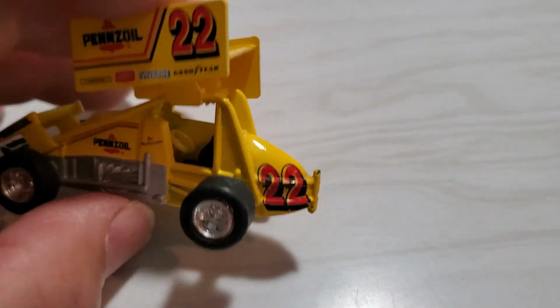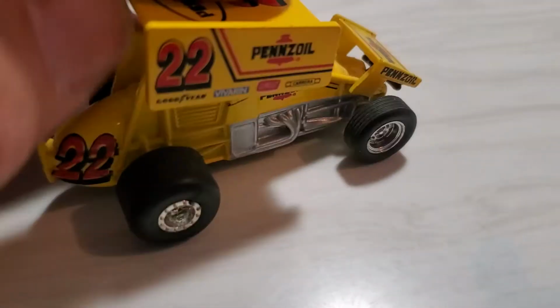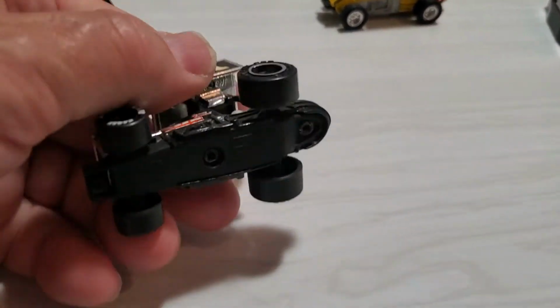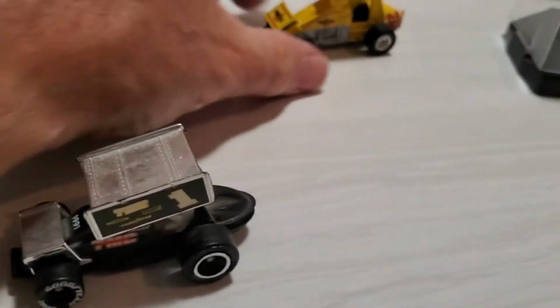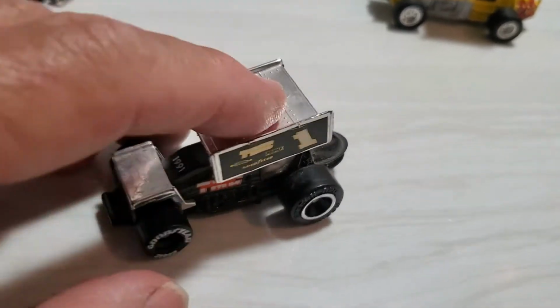And nice with rubber tires. The wing's plastic, but very nicely tampo-ed, and beautiful rubber tires and wheels on it. And then we have some Matchbox versions. They just came out with plastic tires on theirs, and I think they were a little cheaper, obviously, but very cool. This one doesn't have a driver, but the Matchbox did put a driver in for you. Plastic wing again on the front as well.